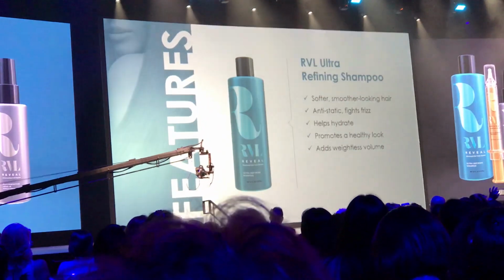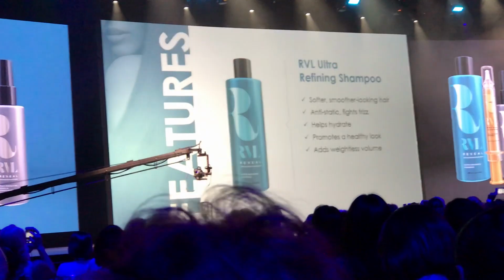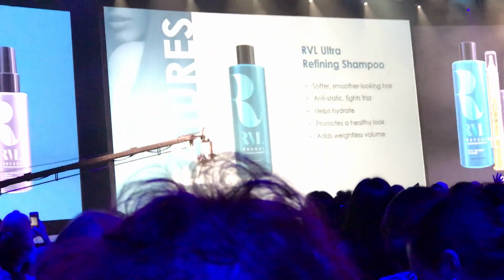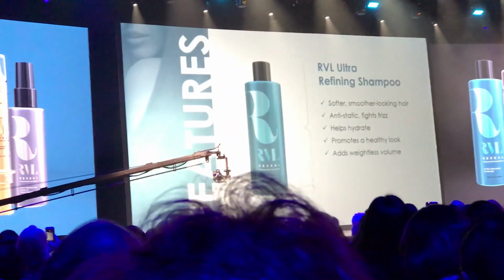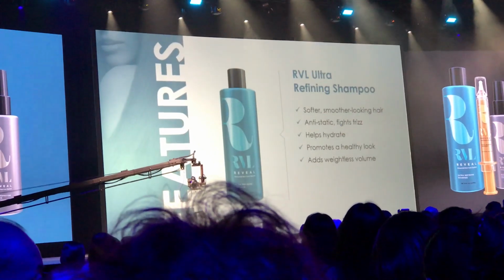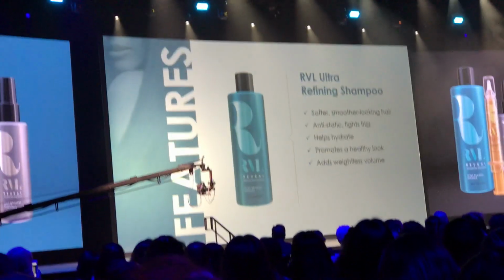This is the shampoo, and this one you actually use in a very normal fashion. But the shampoo is specifically designed to create softer, smoother looking hair, anti-static, fights frizz, helps to hydrate, it promotes a healthy look, and it adds weightless volume.